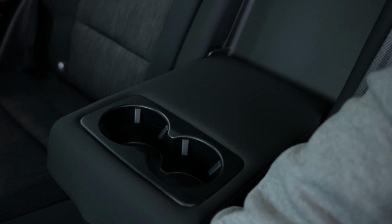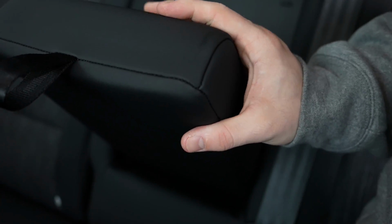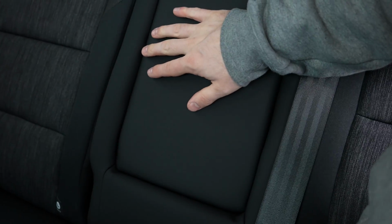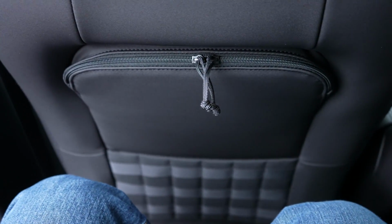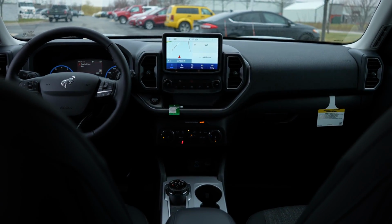The center seat does have a fold down armrest/cup holder, and these seats feel like a mix between cloth and this heavy duty vinyl, and it's almost like a leather. It may actually be leather, I'm not entirely 100% sure. It feels like a neoprene almost, which is going to be great for washing spills and stuff like that with this rugged little SUV. But overall, I like it back here. It's comfortable. Let's take a look and see how much cargo space we have.